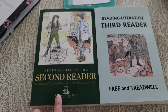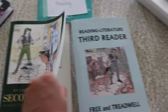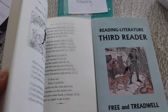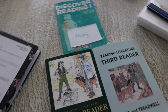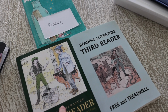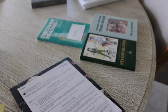And then let's see, I have the second and the third reader. She did the primer and then the first reader last year. So she's very excited for the second and third readers. For reading, we're just going to go through these and really practice. She's also reading some of her chapter books that she's chosen that are approved by me. And she reads picture books all the time. So we're really just going to continue practicing reading and strengthen the vocabulary and help her mind's eye visualize new words. So that is for reading.